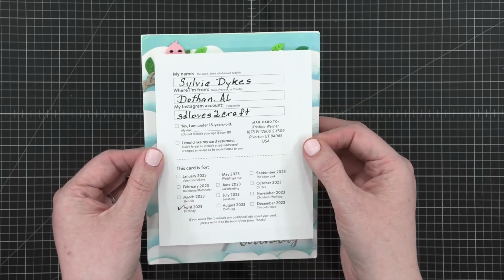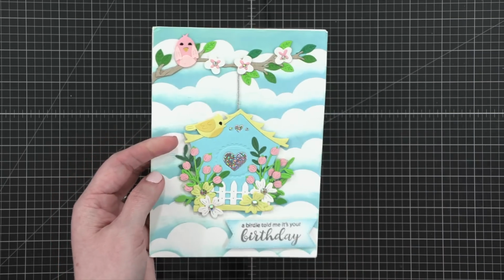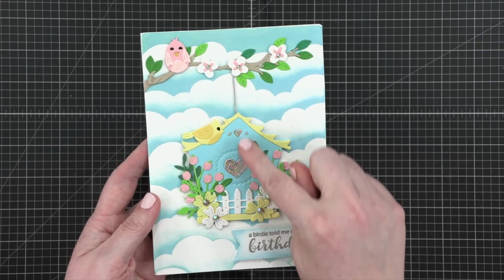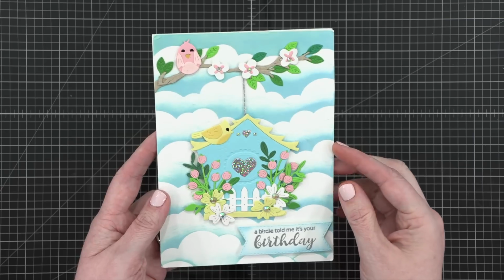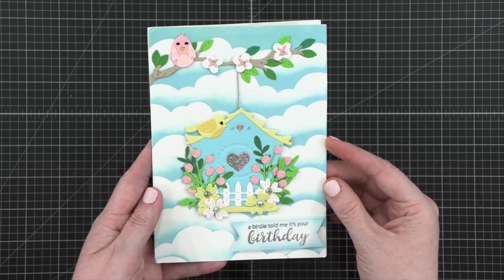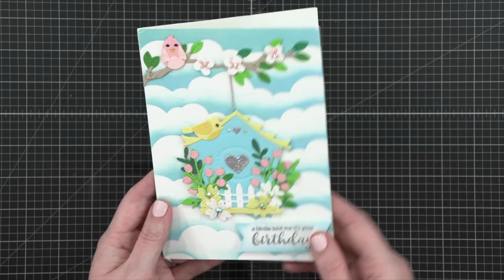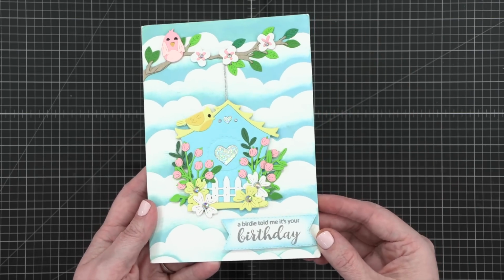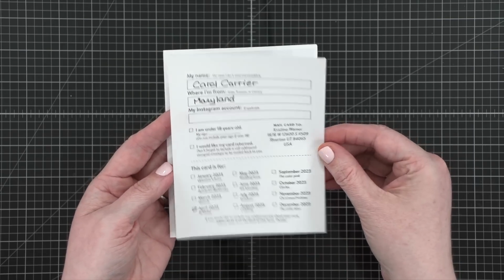Next up, we have a very colorful card from Sylvia in Alabama. And look at this cute, cute card. I love these little pops of holographic and also these gems down here. I think it's so cute. Creates such a fun scene. It says, a birdie told me it's your birthday. Such a fun card. I love all the ink blending and all that die cutting. It looks so super cute. I love it.